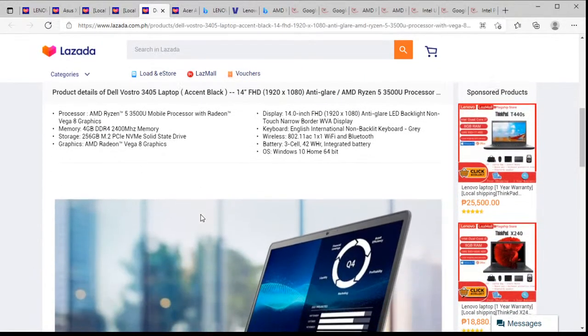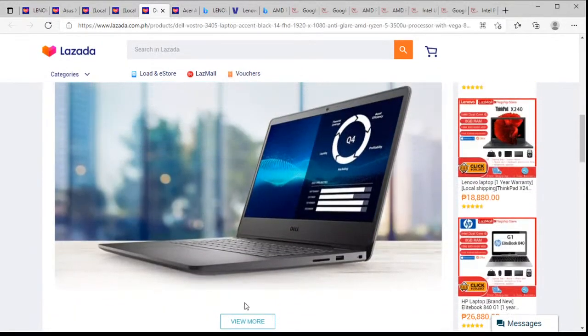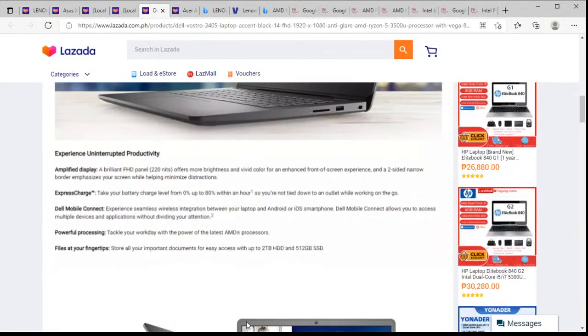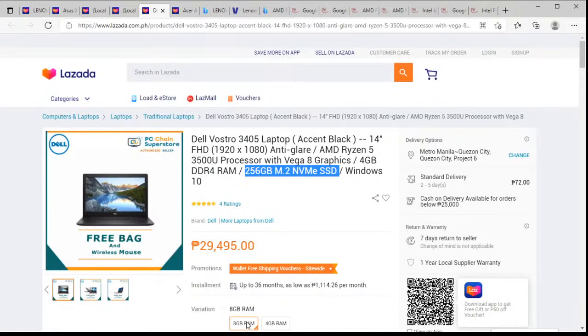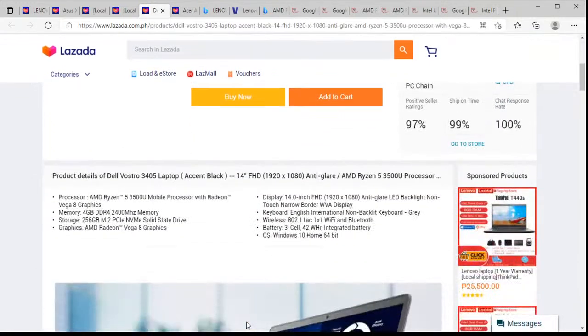What's really good about this laptop, because even though this Vega 8, ang makikita ko dito is that kinda similar dun sa sinabi ko kanina sa Ryzen 3 3500U. Okay lang kanyang performance sa gaming, pero don't expect too much pagdating sa high frame rate kasi you're using this laptop for a different purpose.